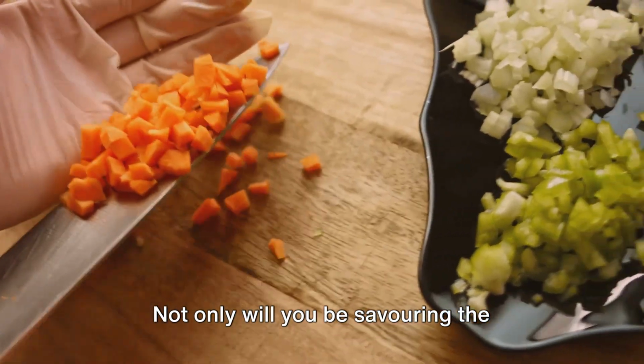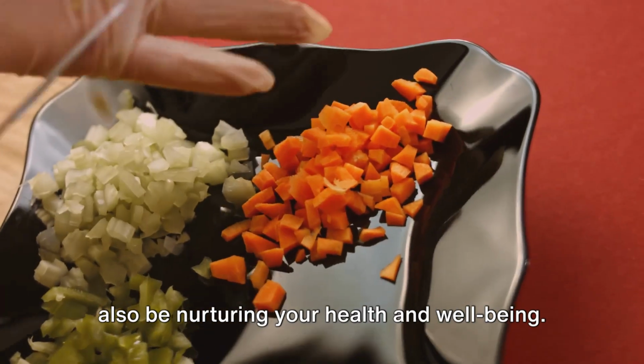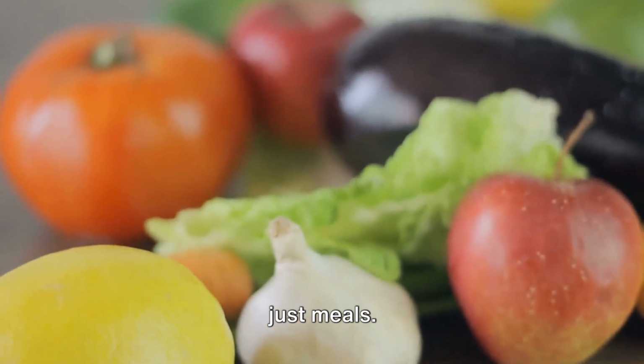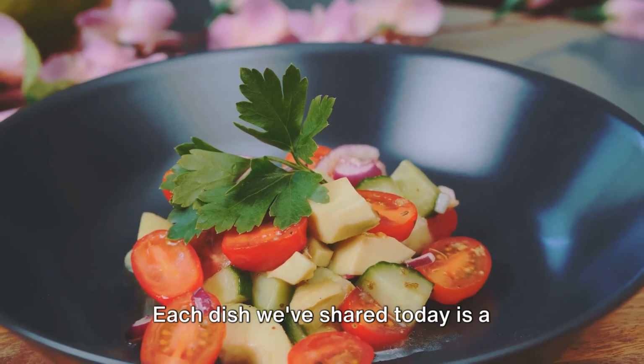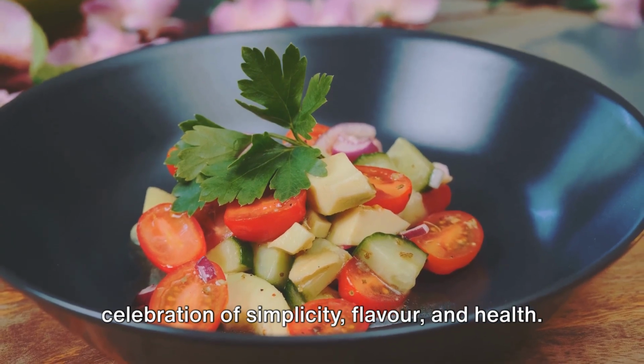Not only will you be savoring the flavors of home-cooked meals, but you'll also be nurturing your health and well-being. Remember, these recipes are more than just meals. They're a testament to the fact that nutritious and delicious food doesn't need to break the bank. Each dish we've shared today is a celebration of simplicity, flavor, and health.